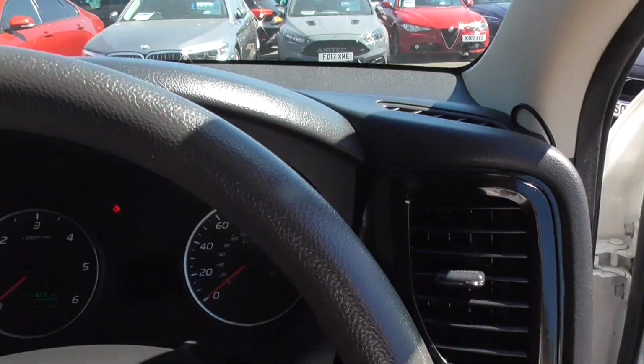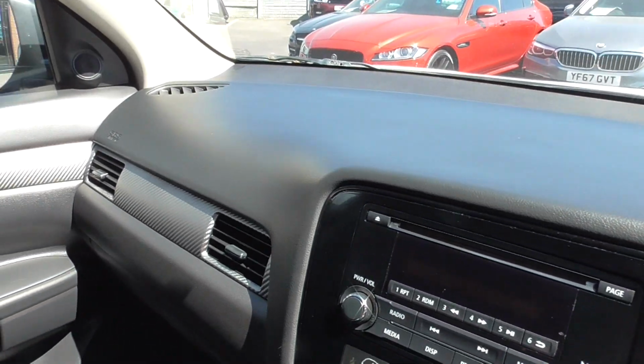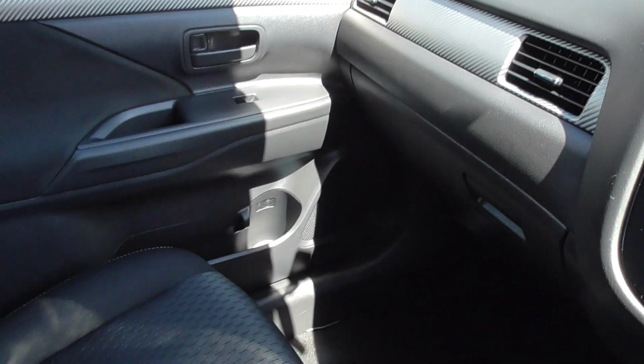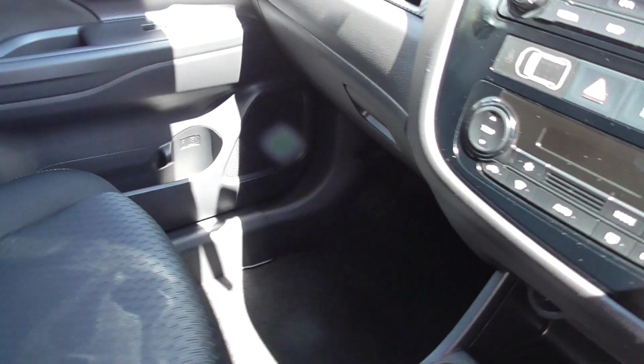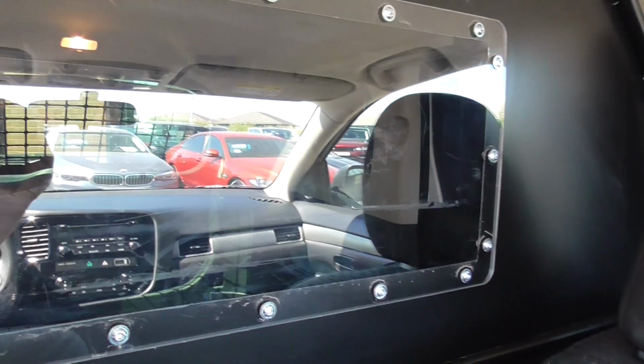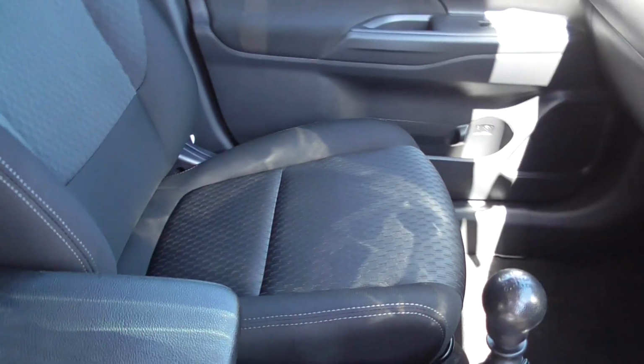It really is. It's a testament to the first owner and then the second keeper for maintaining it and keeping it as good as it was. But it even smells new in here. I don't smoke, and I can tell this isn't smoked. We have a factory bulkhead with a window in there, all complete Mitsubishi, so everything is factory.